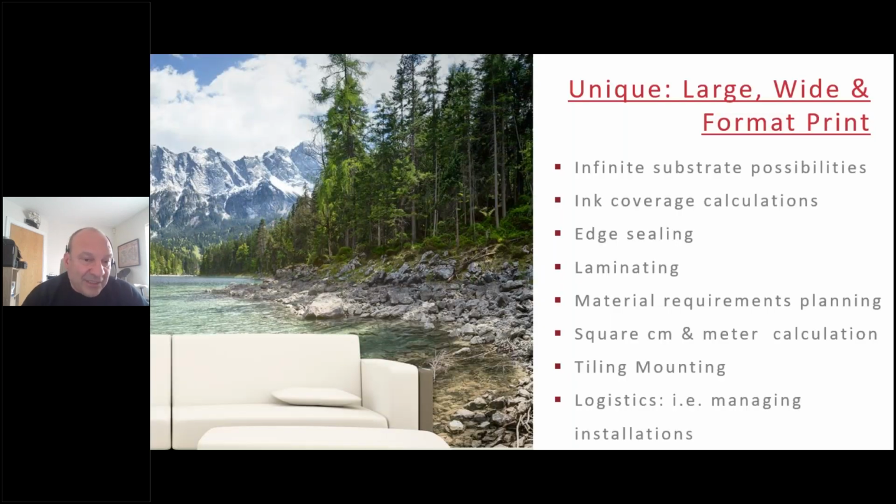But as we said at the beginning, wide format is quite unique in this area. There are other areas of cost that need to be associated with it. I've done many demos where people ask me, what is the average ink coverage? What is the milliliter of ink used? And these are all very important questions in terms of feeds and speeds and the productivity of the actual equipment itself. But there are other elements within large format that need to be considered.